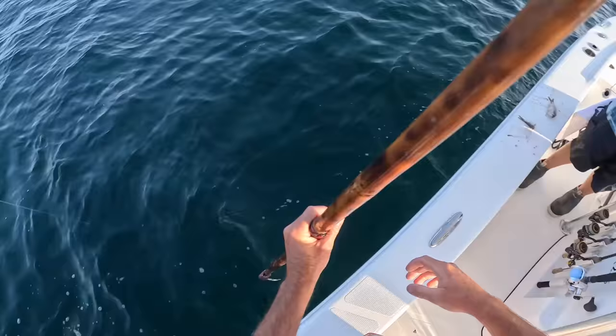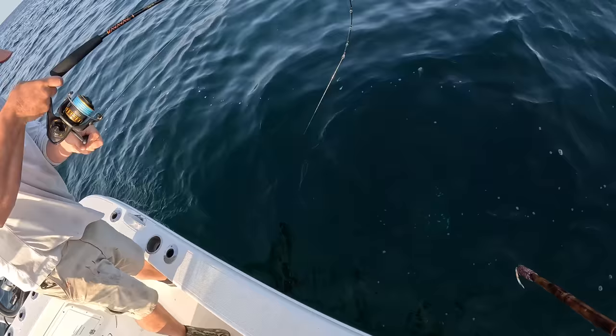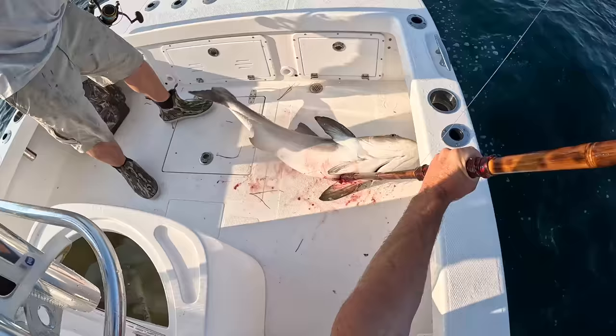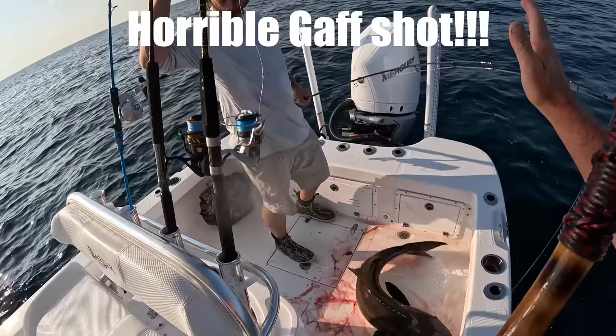How many times have I been on a boat where you get a lane? All right, get him up. He's right here. Don't go underneath the boat. He don't know he's hooked. Oh my God. He don't know he's hooked yet. Bad gaff shot, that's the best I can do. Woo! Right there, baby! Yeah, baby!